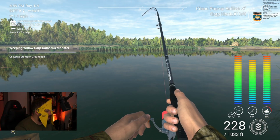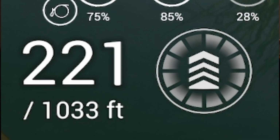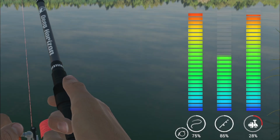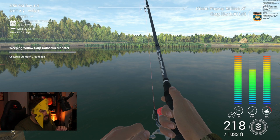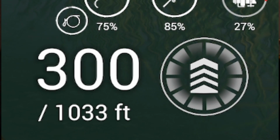As you all know, carp like to fight like the Persian army. So we're gonna be putting up a good battle here. It's locked out at 220. 220 and a half. You've got to keep constant attention on your meters. If you're not going to be keeping attention like I am when I'm talking to you, you need to be reeling in no matter what. He's out at 250 now. He's going to take us to 300.